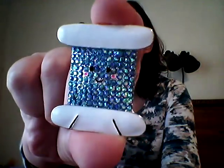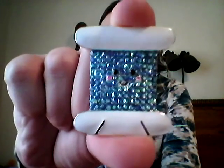Alright. So, I'm actually going to start with the haul, which I don't normally do, but just because it's little. I got a couple of things. I got some pendants from True North Needle Minders. I'm going to fix the camera because it's cutting off my head. That's better. Anyway, I bought some pendants from Erica at True North Needle Minders. And they are so cute. Look at that, little blingy, kawaii floss bobbins.